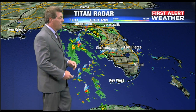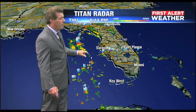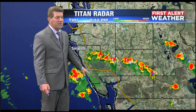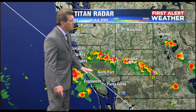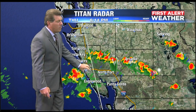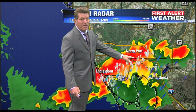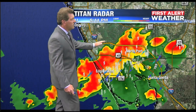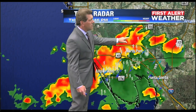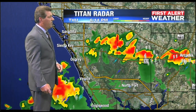Obviously, the radar can't get everything, but boy, the radar was very active earlier today. Most of those storms are off in the Gulf, pushing off to the northwest. Still a line moving off to the north. This one basically now is shifting northward. This one moving to the northwest. It broke up right around Venice. It was rather heavy, as you can see, just about an hour ago in Northport, also into Englewood, Port Charlotte, and Punta Gorda. That has now shifted off to the northwest, but notice still some lightning around and occurring even outside that heavy rainfall, so keep that in mind.